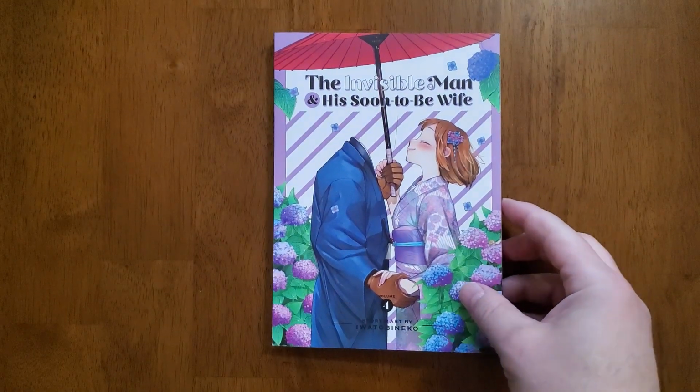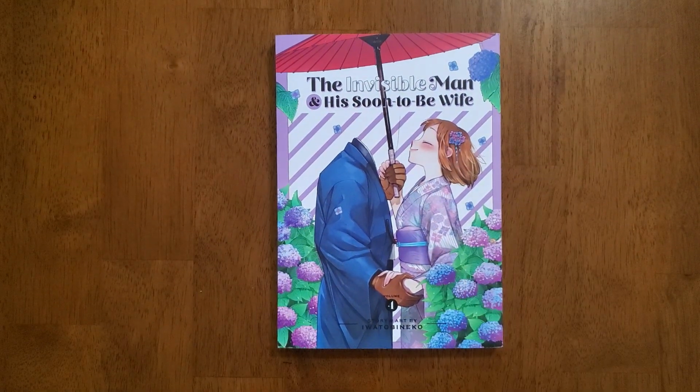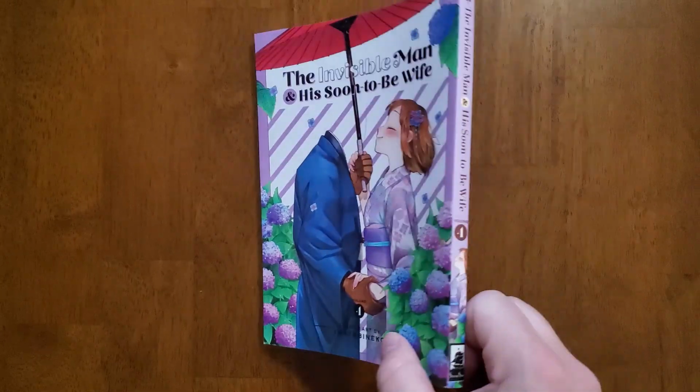We've got a random volume of The Invisible Man and His Soon-to-Be Wife. I really enjoyed volume 1 of this series. Just haven't been continuing to pick it up. I was gonna kind of wait till it was completed, but I found a random volume 4, so I grabbed that. And then lastly, we have a complete series that I don't really know too much about.